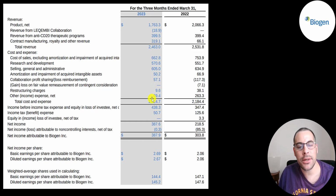So total expenses are 2 billion, down a little from last year. 51 million of taxes, so their net income is 388 million, up a good amount from last year of 300 million. The reason it's up is because they paid a lot more taxes last year, 125 million. 70 million more in taxes. Their EPS improved from 206 to 269.